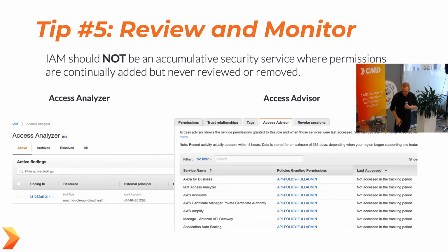Access Advisor says, I'm a developer, I've got a developer role. It says I have full access to S3, but I've never used S3. Okay, why do you have full access to S3? We have our backups in S3. Do you actually need it? No. Let's strip that out of the role and harden that role.